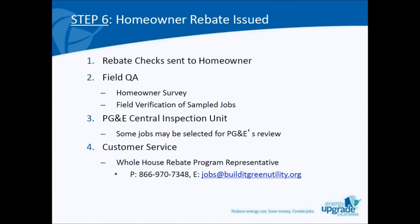The homeowner is issued a rebate, and once that information is sent to PG&E for processing, they are emailed a survey to review their participation in the program. But in addition, Build It Green as well as PG&E's Central Inspection Unit contact the homeowners and see if they'll agree to a field verification inspection. So this is where Build It Green or PG&E staff visit the homeowner, if they agree to it, and review the installation measures installed, as well as redo some of the testing.